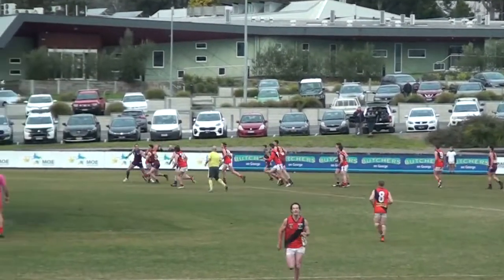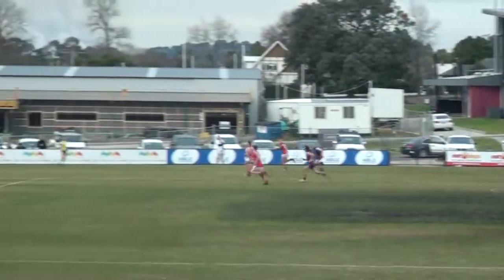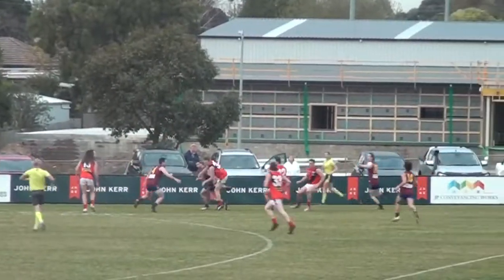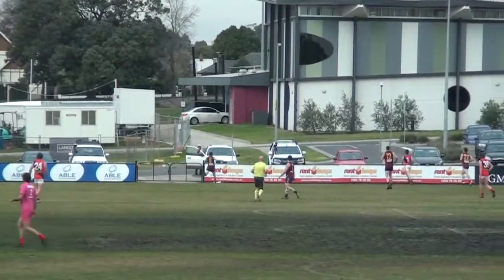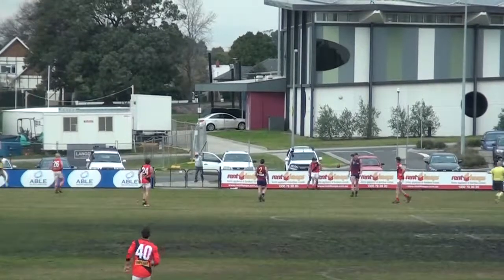Morrow gets the tap, does it nicely. Blazer gets a resultant ball, and on his left leg, kicks 40 metres out. Can he find a winner here? He's outnumbered 2-on-1. In fact, Bairnsdale have done this well. Somerville, left foot kick. I tell you what, didn't look good off the boot, and it finds the boundary line, which was probably a good result given the circumstances.